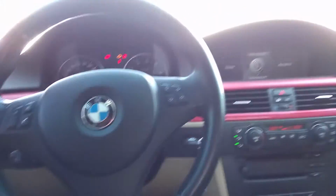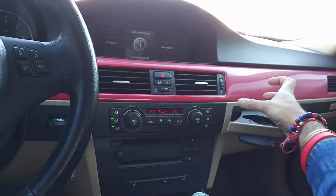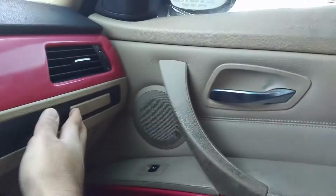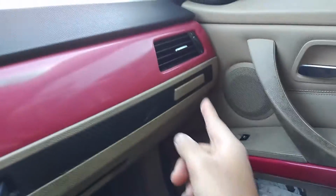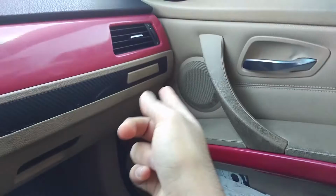So basically, if you're driving here and you want to get something to drink, you reach. Sometimes it can be a long reach, but you can have your drink, and the passenger can have their drink. But you should be careful with these two when a passenger is getting in. If they don't know that it's open, it can either hurt their feet or it can break off. So that's something to be careful about.